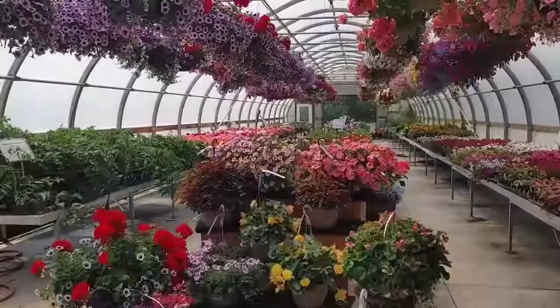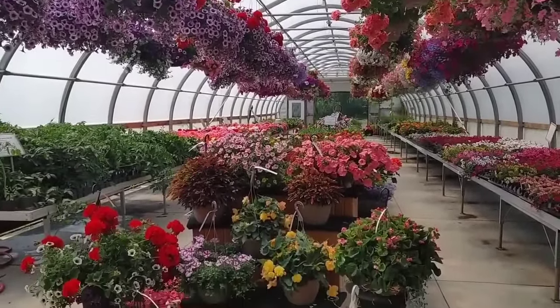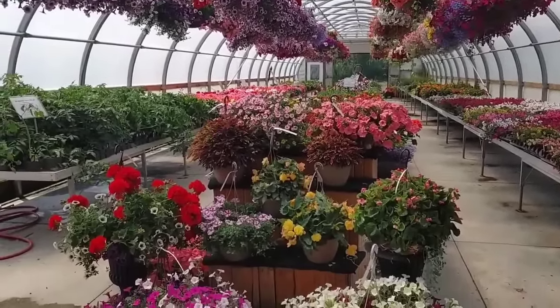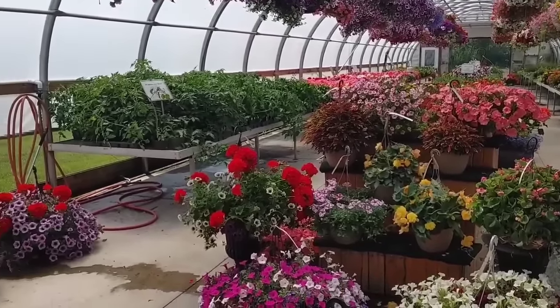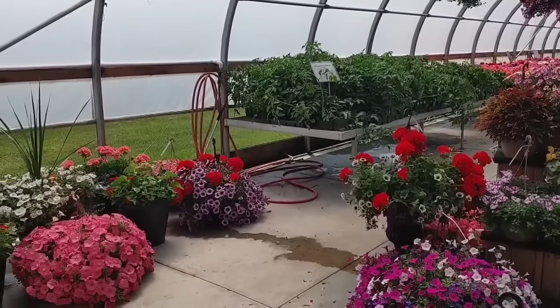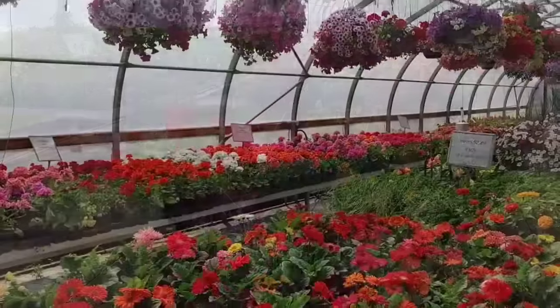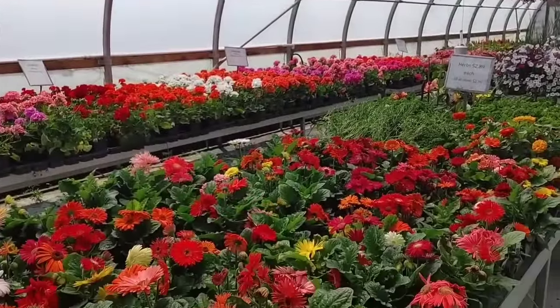I've had these for quite a while, and I decided to take a trip to our local nursery. This is my favorite one. It's a family-owned nursery, and it's not far from our house, and they just have the most gorgeous florals here. Everything I've ever bought really lasts and is so beautiful, and I was really drawn to the Gerber daisies.